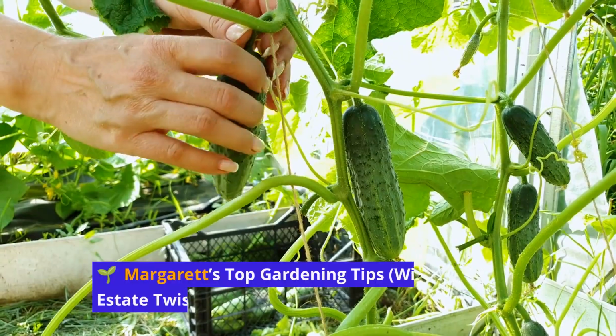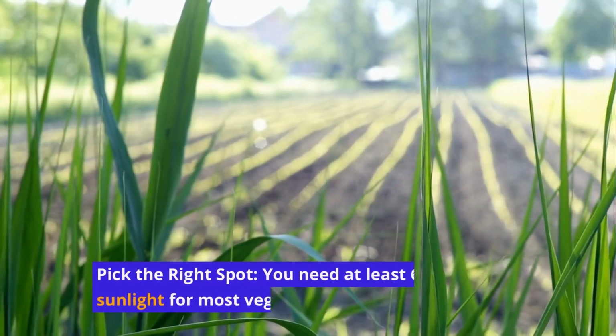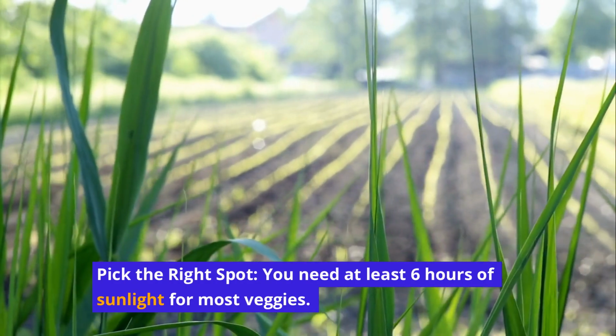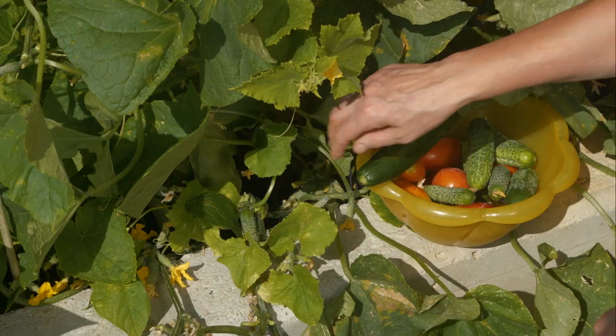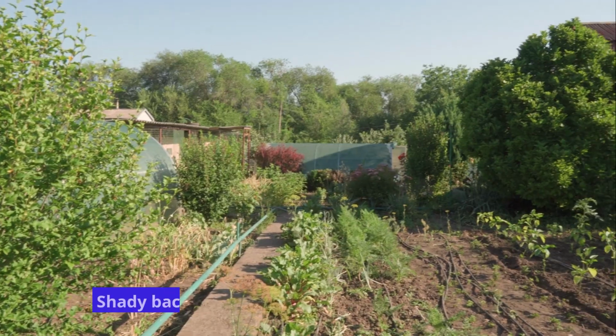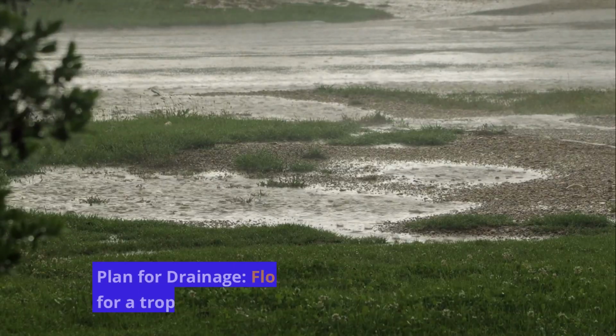Margaret's top gardening tips with a real estate twist. Pick the right spot. You need at least 6 hours of sunlight for most veggies. South-facing yards, chef's kiss. Shady back corners, save those for your hammock. Plan for drainage.